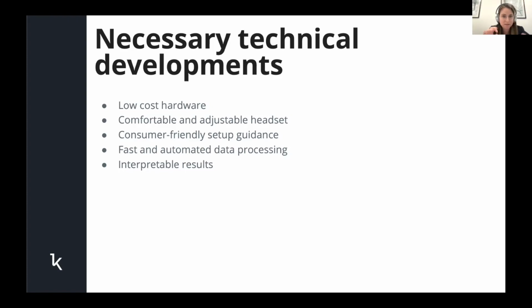We used to call it artisanal processing: a lot of tweaking and expert knowledge went into doing fNIRS processing when I was in academia. But if we're thinking about scaling it out like a consumer product, we really need to automate that and make it robust and make sure that it works each time.